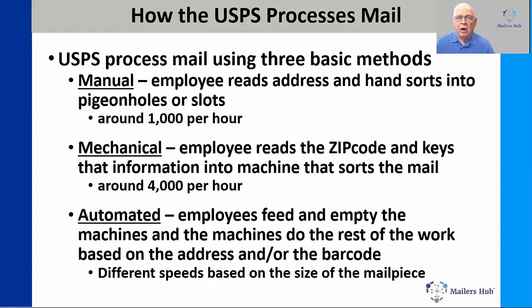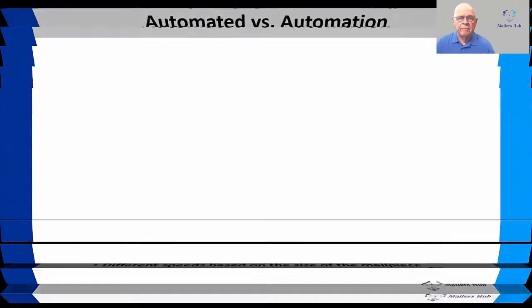And the last one is automated, where you have employees feeding the machine, emptying the machine, but the machine does all the rest of the work by reading either the address or barcode. And of course, with these automated machines, there are different speeds based on the physical size of the piece.